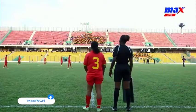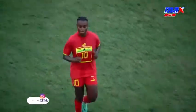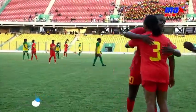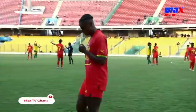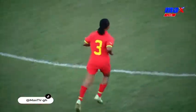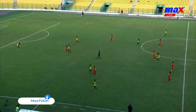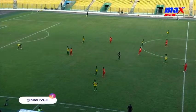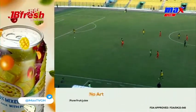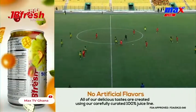And Linda Ishen has been ushered in as she comes to replace Priscilla Adubia, who has been very clinical and lethal up front today for the Black Queens of Ghana. And I'm sure Coach Nora will give her a pat on the shoulder for a job well done. Of course, she has played her role in the first half and till now in the second half. She has been instrumental in contributing to the third goal. She's really done well and she's put in all.